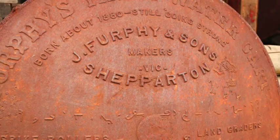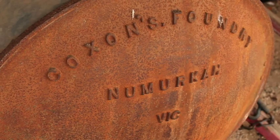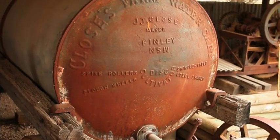Now, the last time we were here visiting the Great Aussie Beer Shed, we had a quick glimpse of the Furphy water carts. You told me you had a great collection. Is it still here? It definitely is. I've got a number of different water carts from different companies as well. There's nearly a full set of Furphy carts, and also the other makers: Coxon's in Numurkah, Lawton's from Albury-Wodonga, and Close from Finley.